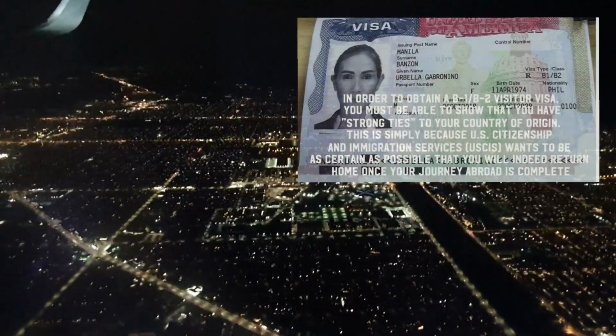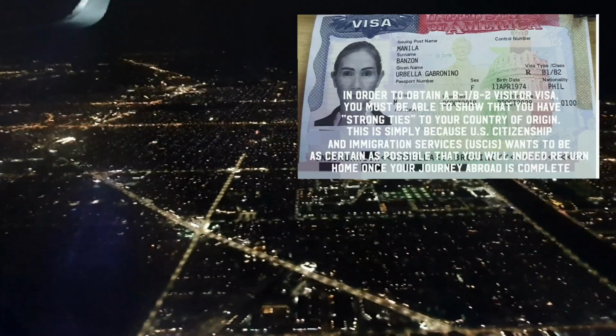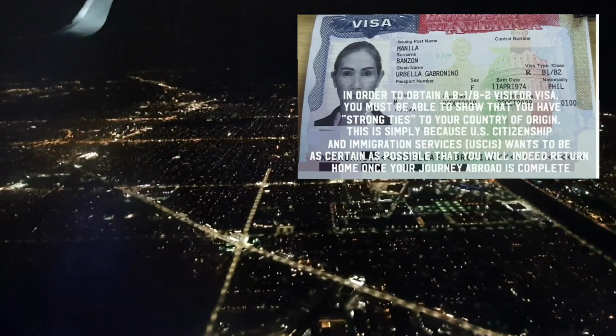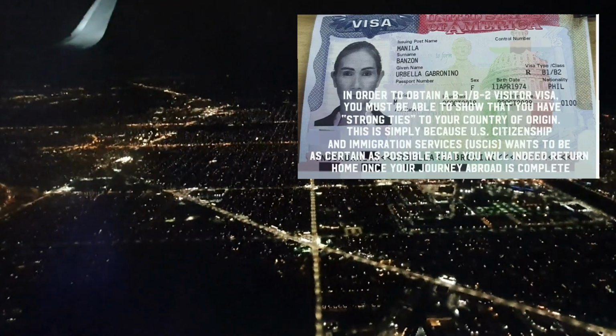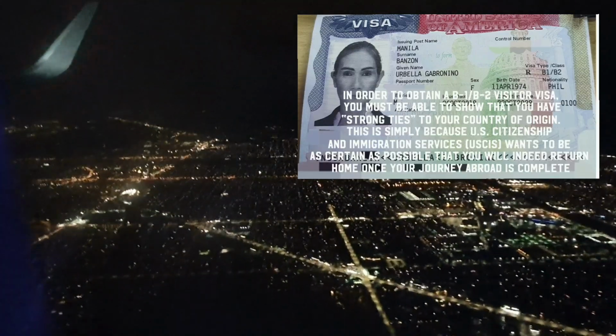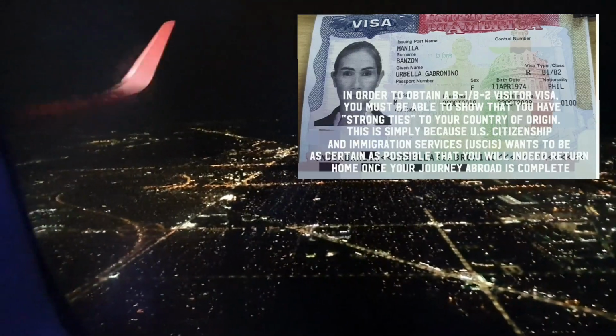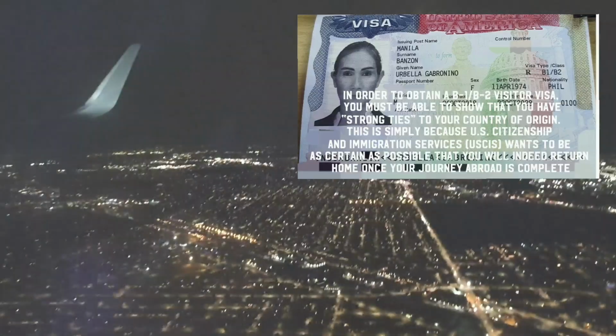In order to obtain a B1, B2 visitor visa, you must be able to show that you have strong ties to your country of origin. This is simply because U.S. Citizenship and Immigration Services, or USCIS, wants to be as certain as possible that you will indeed return home once your journey abroad is complete.